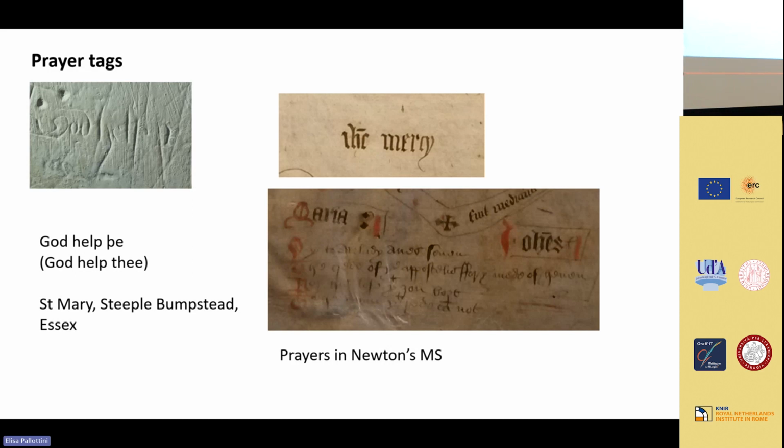Right, next type is prayer tags. Just one example. I've shown you this before. It says, "God help thee," on the wall of St Mary's Steeple, Bumpstead. And I've just picked out a few prayer tags. Well, they're ubiquitous in manuscript marginalia. A few examples from Humphrey Newton's manuscript there.